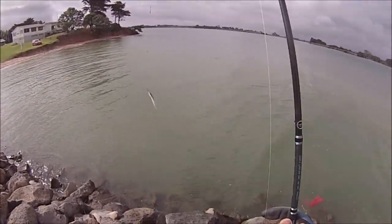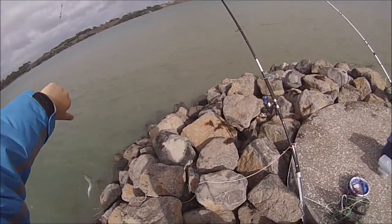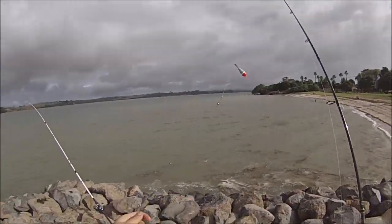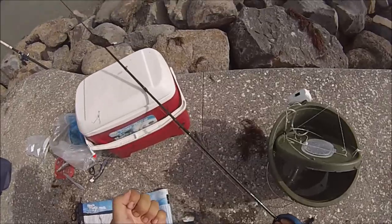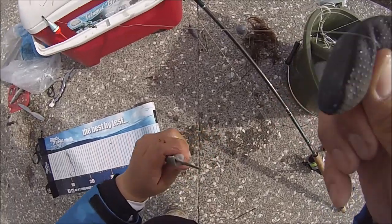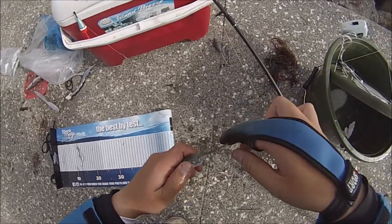Oh, there's a piper. Oh. The most basic rig. Let's see if I can get the hook out of him. Oh no. Oh, it's way deep in there. No, this guy's a goner.